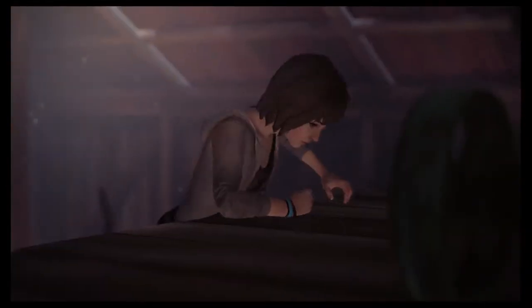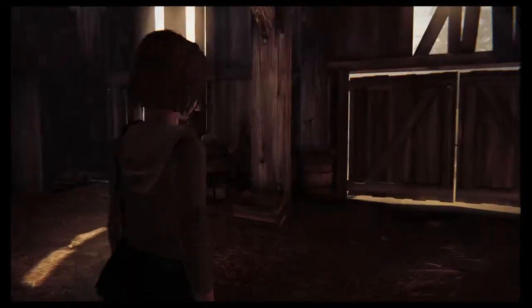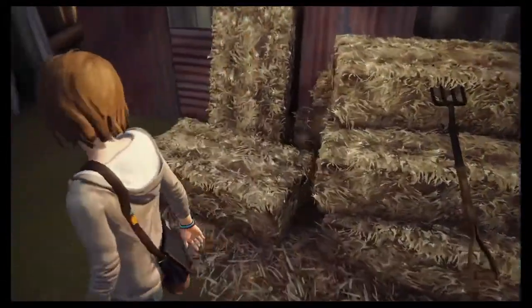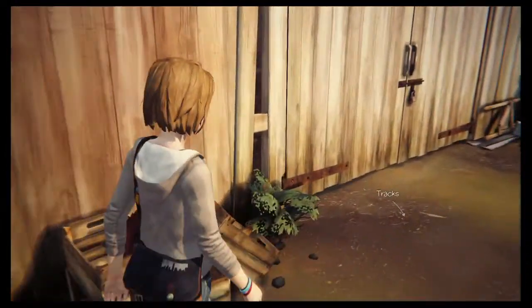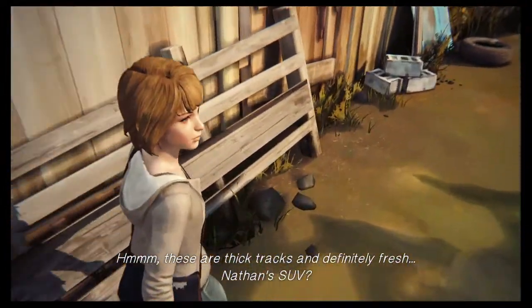I don't see anything else up here. Just the owl and the rope. That's it. That looks sturdy enough to stand on. No more secrets, Sean Prescott. Thick tracks and definitely fresh. Nathan's SUV?